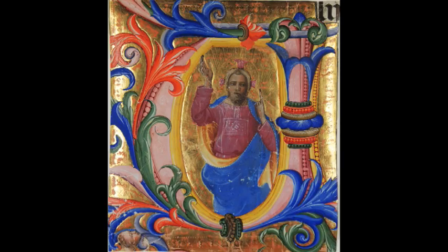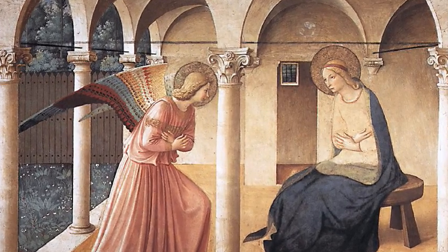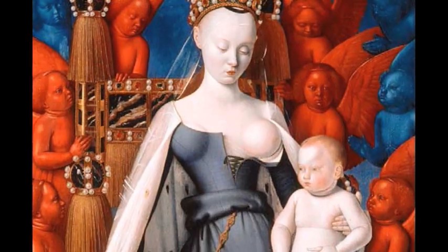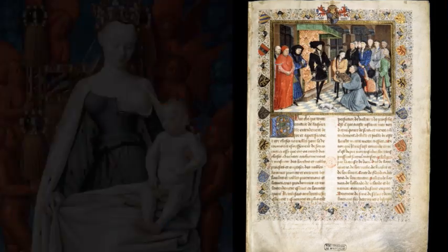Lorenzo Monaco and Fra Angelico, they painted manuscripts as well as paintings. Well, there are great painters who are also illuminators. Jean Fouquet, Roger van der Weyden, also Jan van Eyck. These are artists who painted on panel, but also in the pages of books.